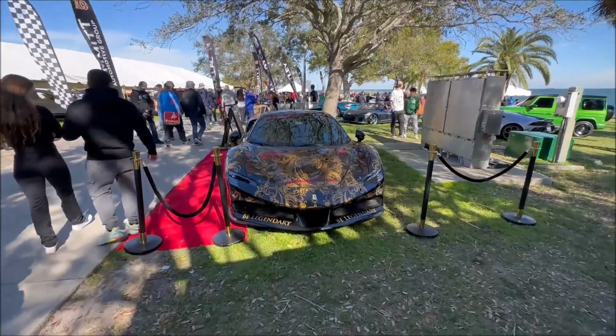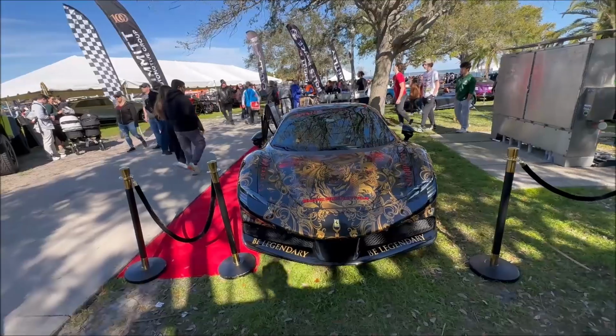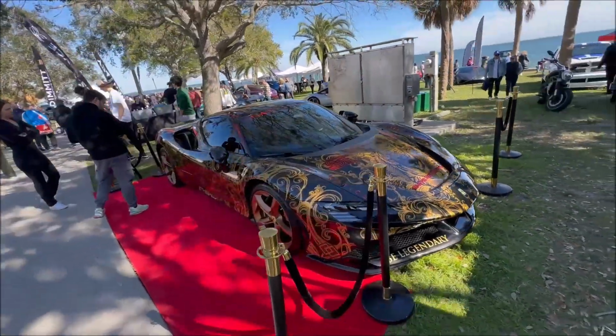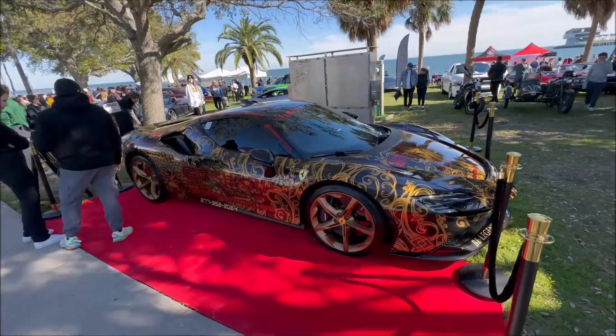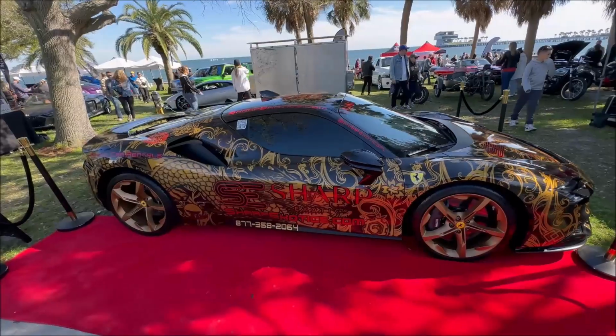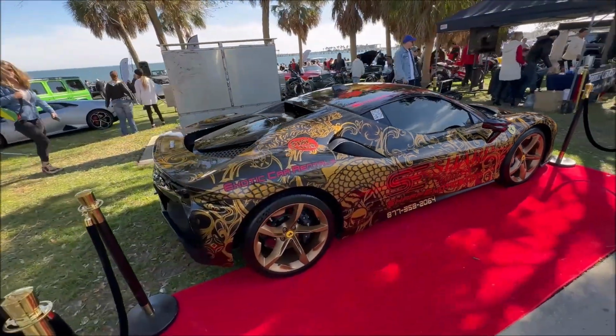This definitely reminds me of Versace when it comes to the livery on this spec. Very, very wild. That is over the top. Now, I'll say, if you want to get people's attention, you bring something like this out here. That's a cease and desist from Ferrari waiting to happen.